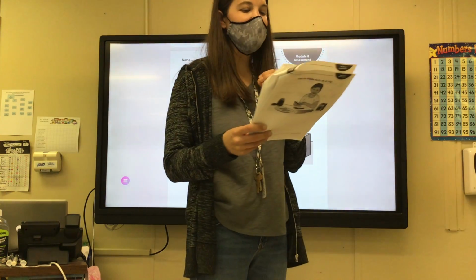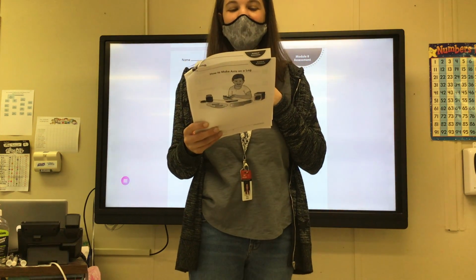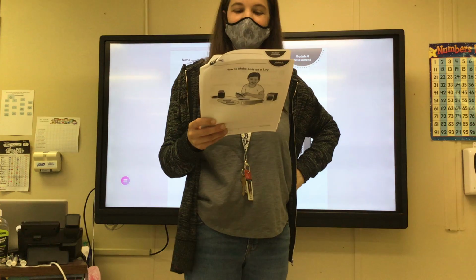How to make ants on a log. If you saw a line of ants walking on a log, would you want to eat them? No. Probably not. What if the ants were raisins and the log was a piece of celery? That sounds a little better, doesn't it?